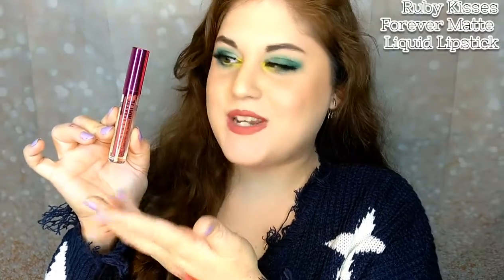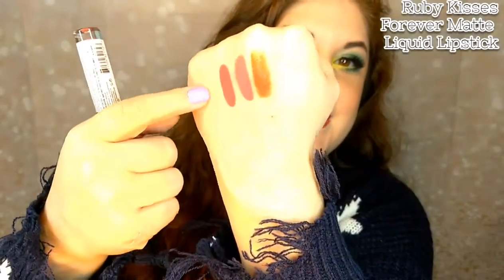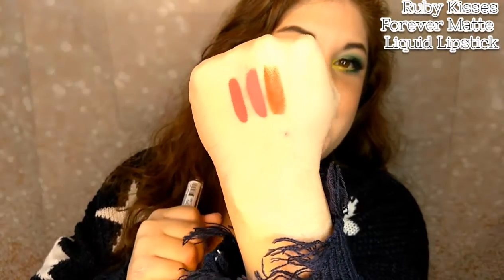The other lip color I picked, not a brand I'm familiar with. I've never heard of it. I did some research on it, which I will talk a little bit about here in a second, but it's from Ruby Kisses by Kiss. And look at this packaging. Does it not remind you of someone? Like the Kylie lipsticks with the paint dripping? I love the packaging. I love the color. I love the simplicity of this. This is their Forever Matte Liquid Lipstick. This is in the shade called Gotta Be Me. And it's this color right here swatched on my hand. And it's also what's on my lips right now.